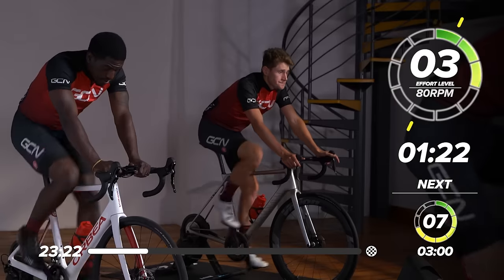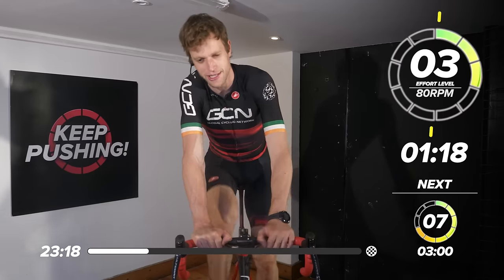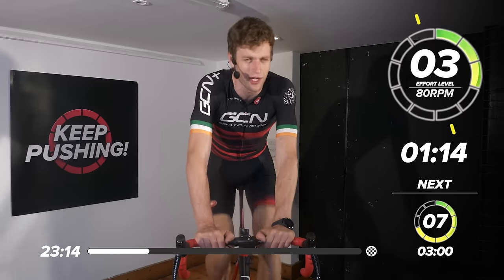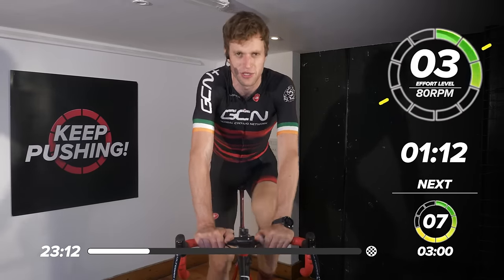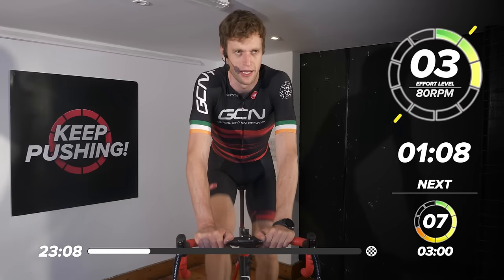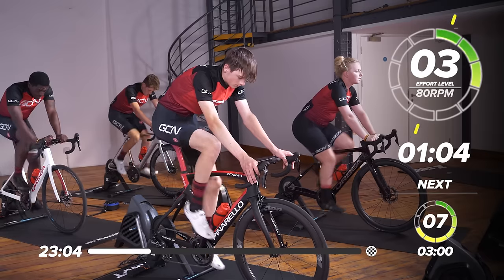So you're not doing this 3 minutes absolutely flat out. You're just trying to sit at that pace. Just a bit harder than what would be nice to ride along and hold a conversation with. You're pushing, you're a bit out of breath. And if you do have a little chat, you kind of have to catch your breath afterwards. If that makes sense.